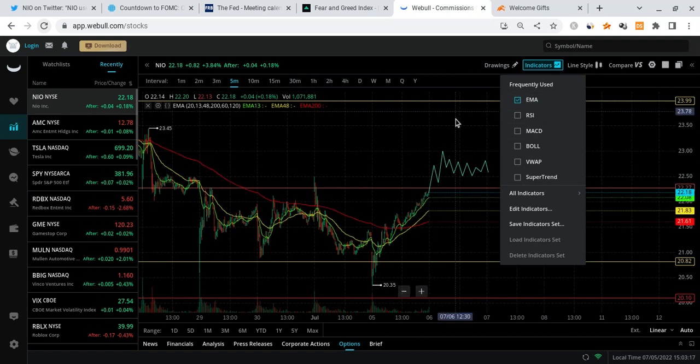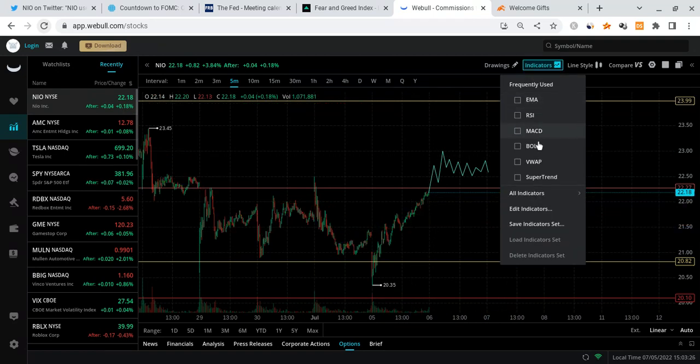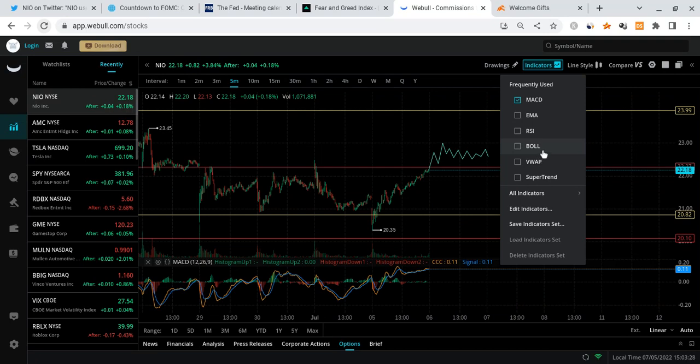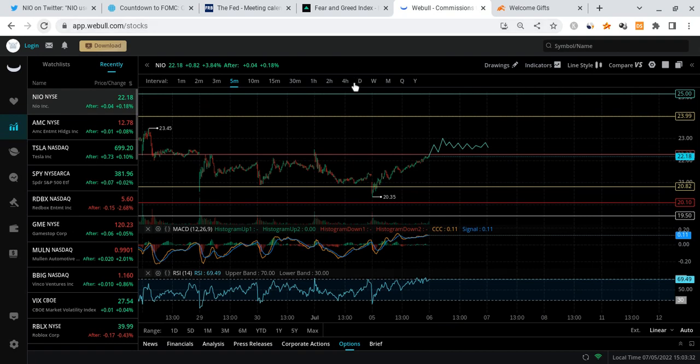With that said and done, from a technical perspective, on the 5 minute, we got a nice 13/48 EMA crossover. We started to push up since then. We did not show weakness after that. And then it will depend on the overall market as well, which is why I did still point out why NIO still looks more bullish than bearish.